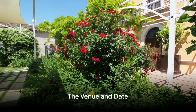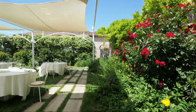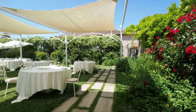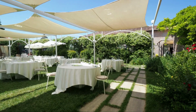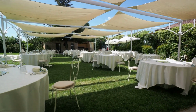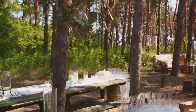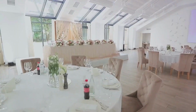First on the checklist is choosing your venue and setting a date. This is the foundation of your wedding planning. It might seem like a simple task, but it's more than just picking a pretty place. You need to consider the size of your guest list. Will the venue comfortably accommodate everyone? Is it accessible and convenient for your guests?